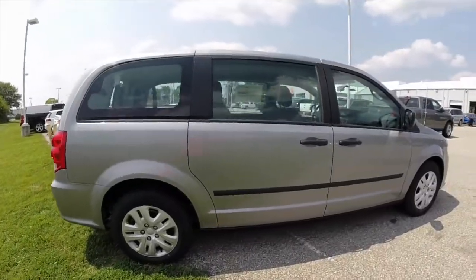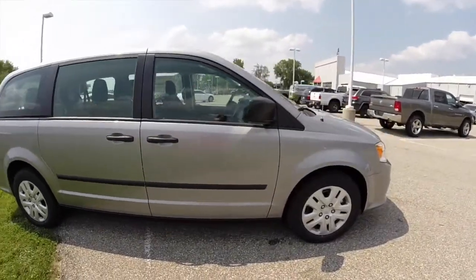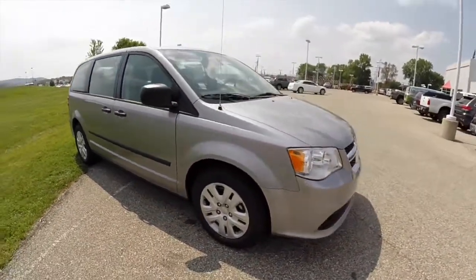All right, this does conclude our quick walk around look at this 2014 Dodge Grand Caravan American Value Package.